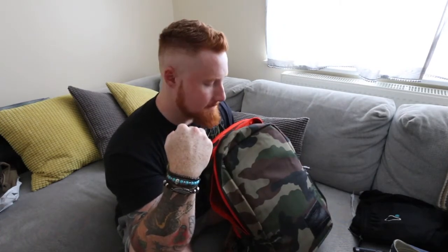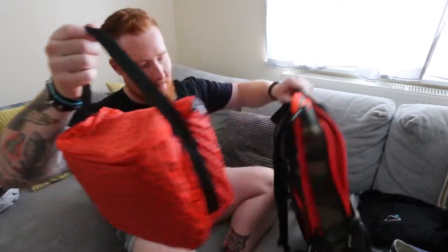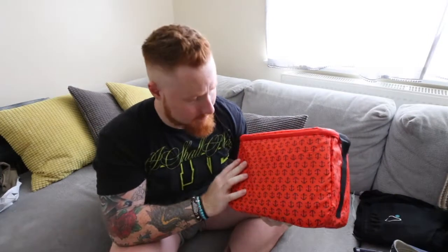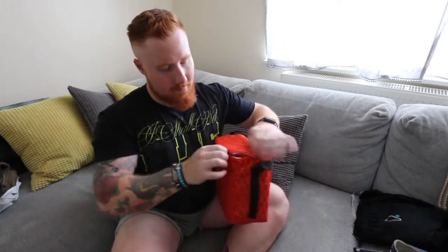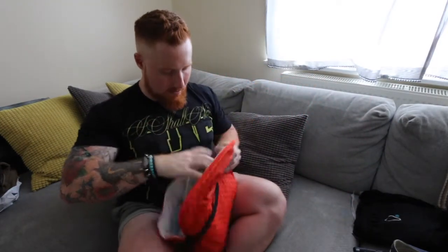Now this was probably the number one thing that sold the bag to me. And that is this. This is a food bag. And as you can see, it's got the classic Anchor and Axe logo on there. And it's a cool bag, you know? So inside, I can keep 4 containers of food and some ice packs.